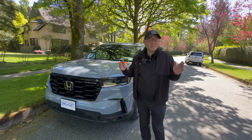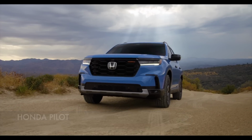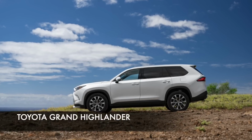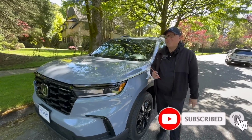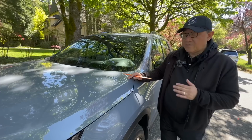Welcome back. So this is going to be a really interesting comparison of the proven Honda Pilot against the all-new Mazda CX-90, against the all-new Toyota Grand Highlander. Which one is the best one from an engineer perspective? Well, you'll have to watch the whole video to find out. But first, let me do my regular audit of the exterior quality.